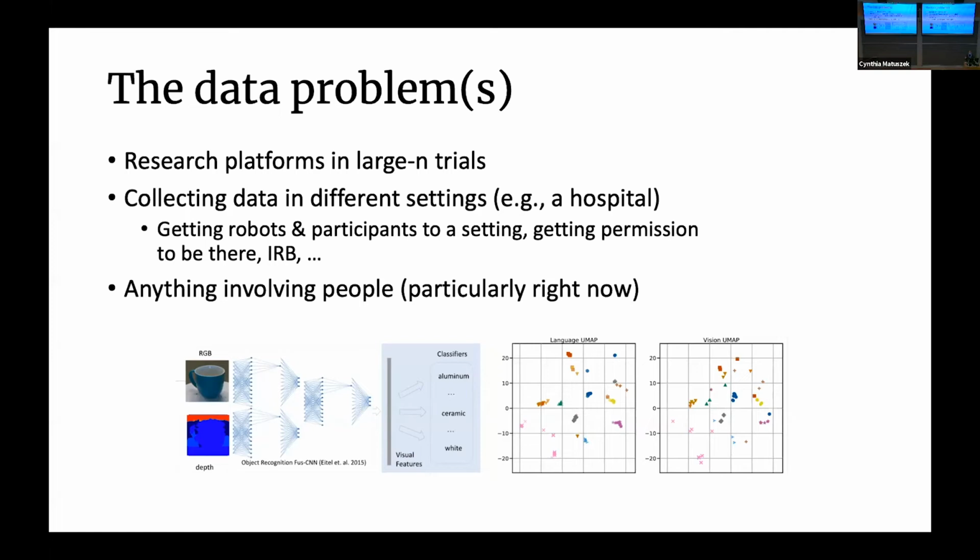You also are limited in the settings for which you can collect data. If you want, for example, to understand speech in a hospital setting, it's very difficult to just grab the robot, haul it to a hospital, and start collecting speech from a bunch of people who are working in the hospital. If you want to expand beyond a couple of settings, the problems get very serious. And that's been especially true for the last few years, as the pandemic makes even human-human interaction difficult and constrained.